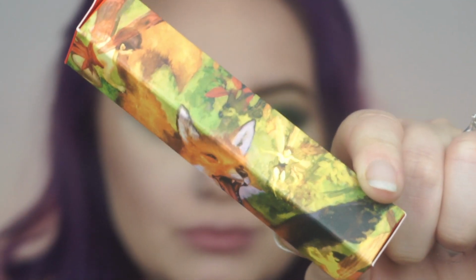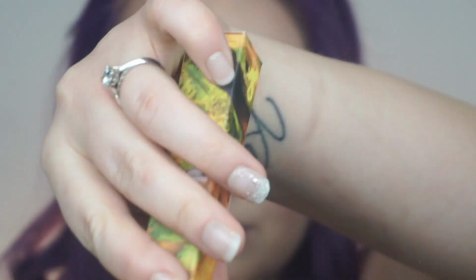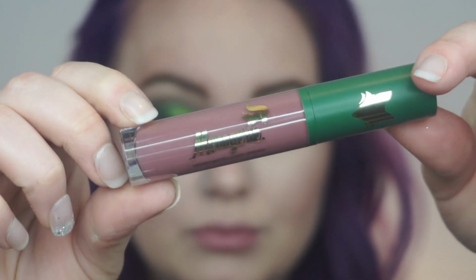For the lip, I chose the liquid lipstick in the shade Aurelia, and this is just the perfect cool tone mauve. I love this shade so much. In some lights it looked kind of gray, and with this look it happened to look a little bit more purple. I just thought it was beautiful, and that will finish up this look.